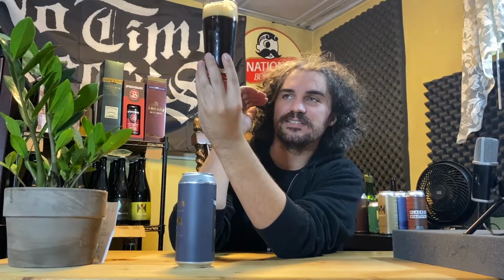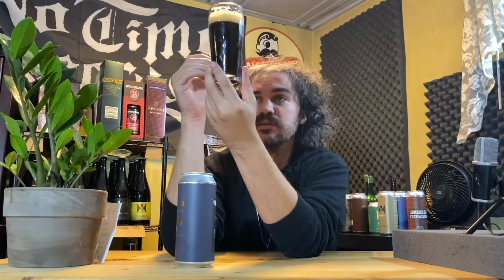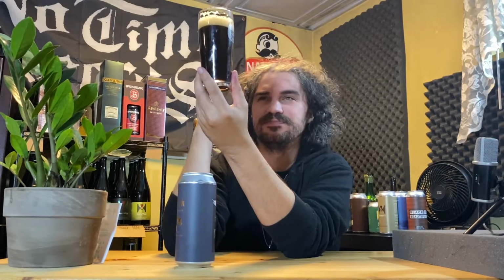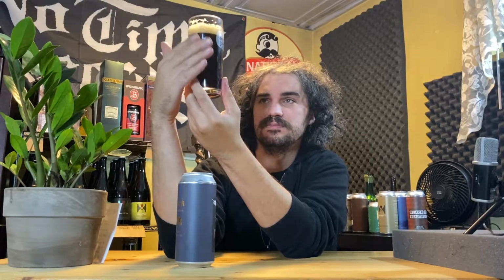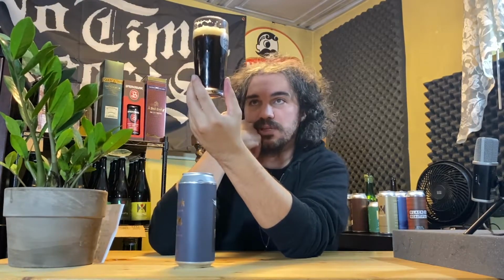As far as the beer goes, I'm still working on the lighting. I got lights, but I think I need to position them a little differently. Slowly but surely this will get better. But it's very slightly, it's almost opaque, but when I hold it up to the light, I can see the shadow of my fingers through it.